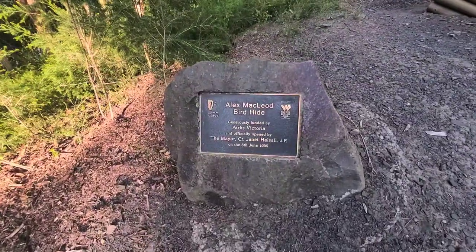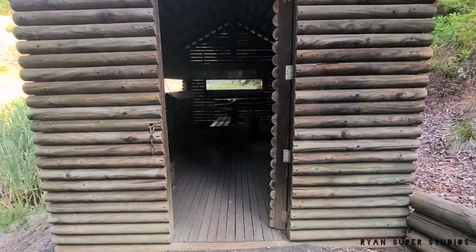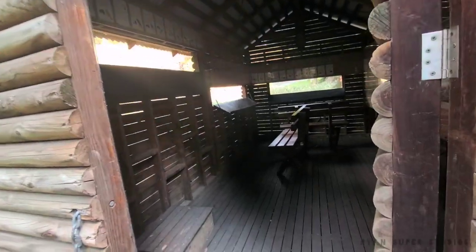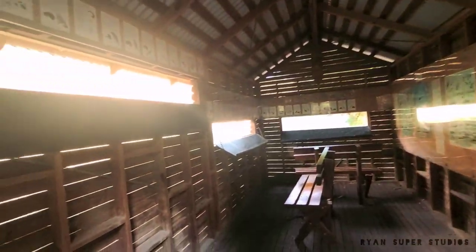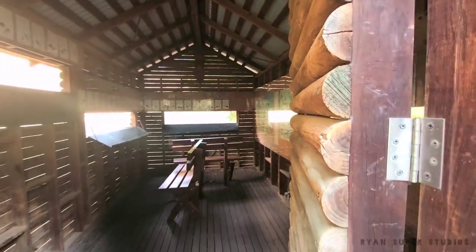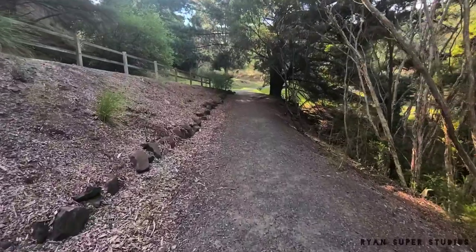Okay, this is the bird hide. So it's the bird hide. All right, hopefully this is just a bird hide and not a snake hide as well. Hang on, we'll just stay outside, guys. So they've got different pictures of birds. As you can see, we won't gonna go in because maybe this is also a snake hide. And let's go. That's it.